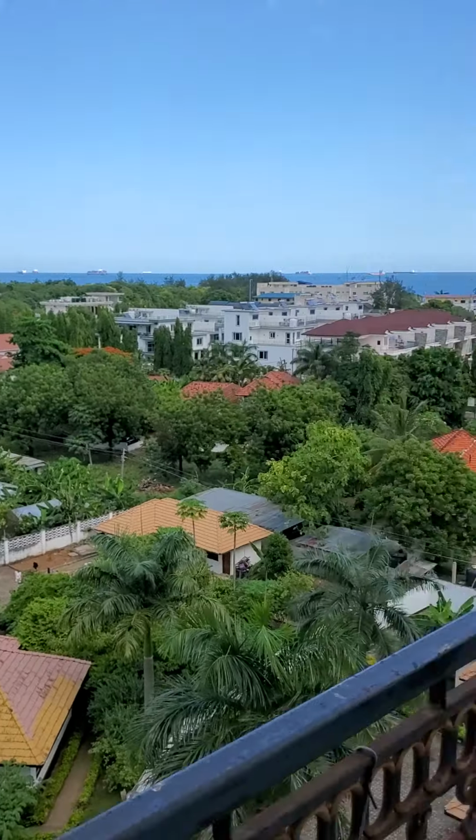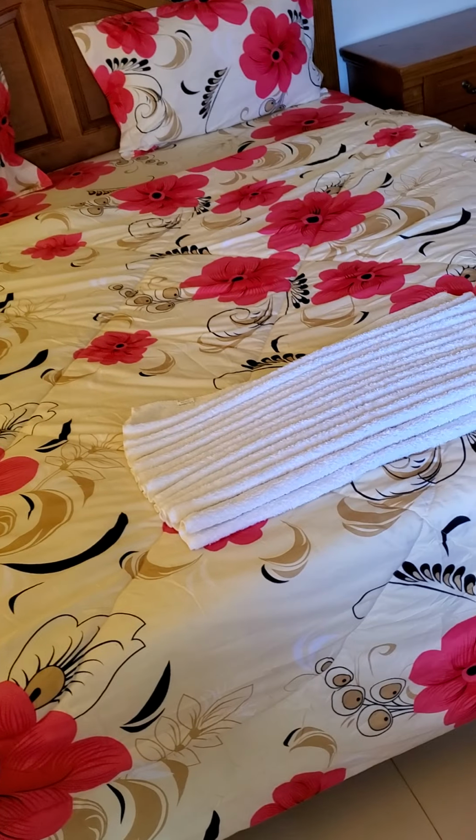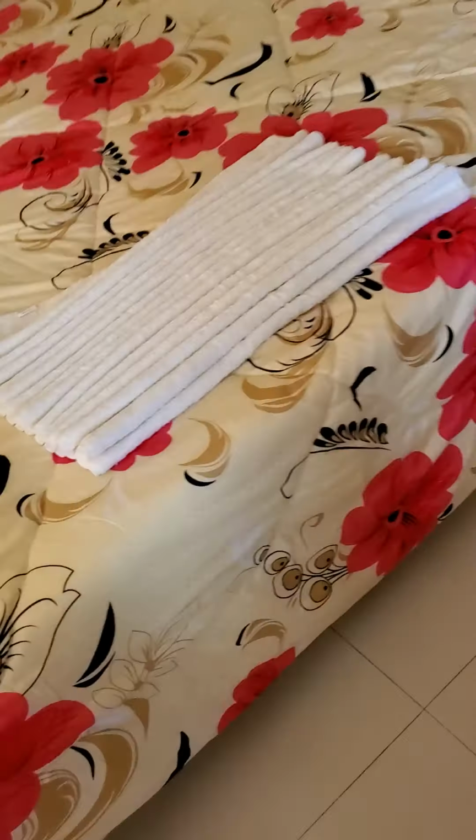So yeah, this is one of the apartments. As I told you guys, anytime you are coming to Tanzania or visiting Tanzania, or even if you just want to get away, I've had lots of people actually, they live in Tanzania but they do want to get away over the weekend with their family, they just want to be somewhere different, away from their house. So this is the place to be.